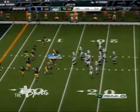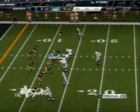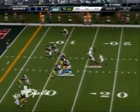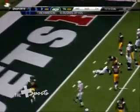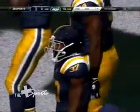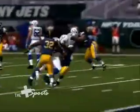Second and 10 at the 13. 3:13 to go in the third. Titans 14, 3 is the Colts, of course. Forgive me for being a little bit rusty. It's been a while since I've done football. Up the middle, and that is Trent Richardson on the run. It sets up a first and goal at the 2. Now they're deep into Titans territory, not too far from the end zone.